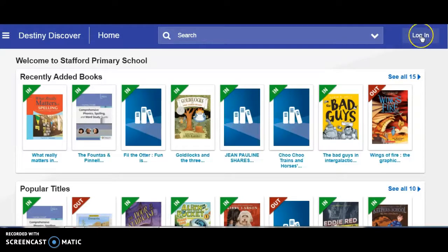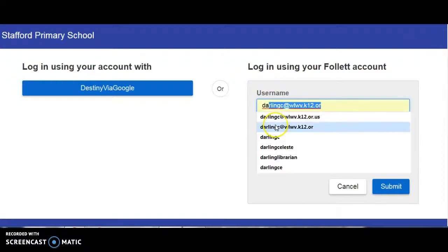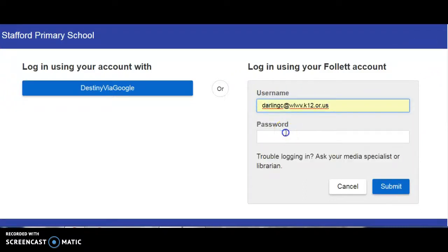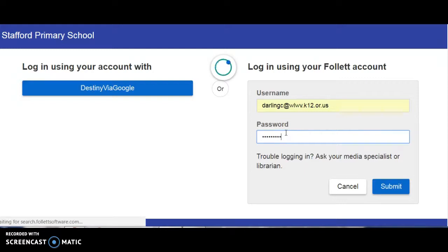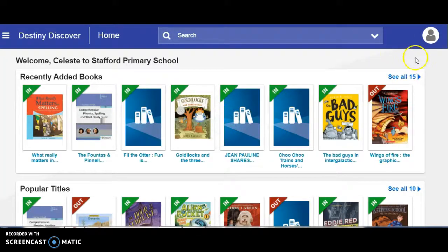From here I want you to log in so that you can save any research that you might find. So I'm going to log in using my email and my password, and you'll do the same. Okay, I'm logged in now, and I'm going to do another search here for World War II.